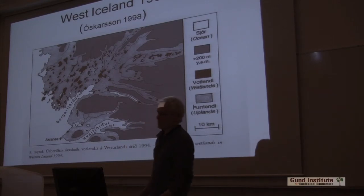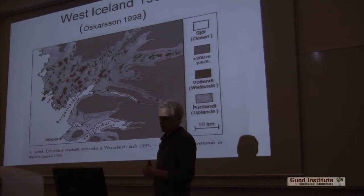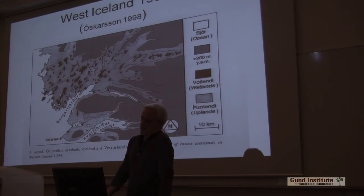This is what was left in 1994. About 80% had been disturbed, not fully drained. About 40% had been fully drained so you could use them for agricultural purposes, drive a tractor on and so on. But I mapped what had been disturbed, where the water table had been altered.